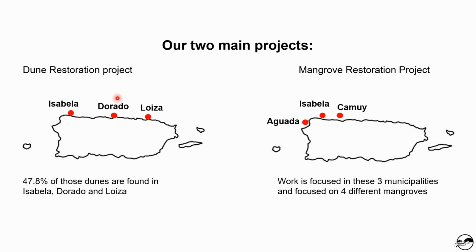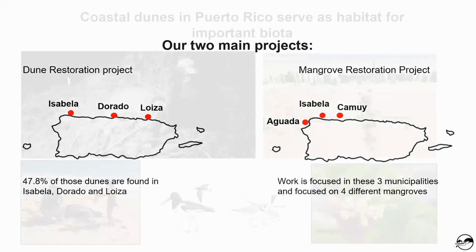Then the mangrove project is focused mainly in Isabela, where two of the mangroves that we're working on are present, and another third site in Camuy, and the fourth site being in Aguada. And pictures of these sites will be shown just ahead.